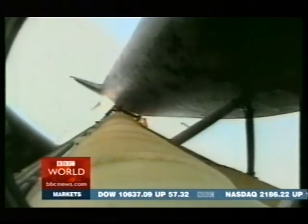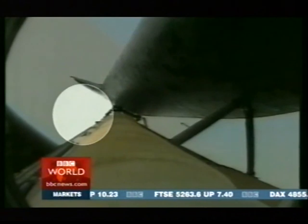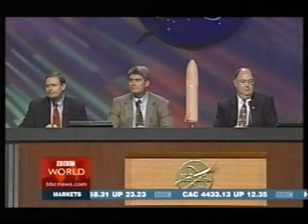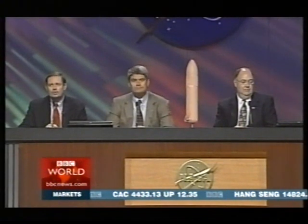A large piece of foam insulation broke away from the ship's fuel tank. This is exactly what happened to the Columbia shuttle back in 2003. Then the debris hit the shuttle's wing, causing catastrophic damage. This time NASA hopes and believes that the foam fell harmlessly into space, but it could have been very different and brought this stunning admission. We decided that it was safe to fly as is. Obviously, with the event that we've had, we were wrong.